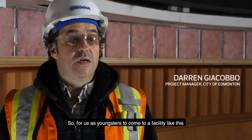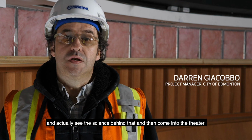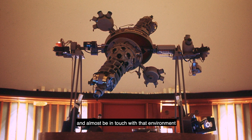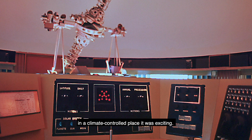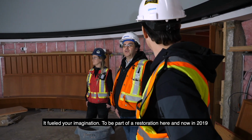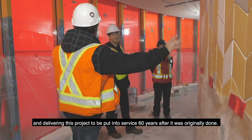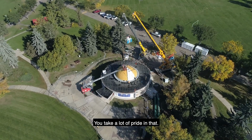So for us as youngsters to come to a facility like this and actually see the science behind that, and then come into the theater and almost be in touch with that environment in a climate-controlled place, it was exciting. It fueled your imagination. To be part of a restoration here now in 2019 and delivering this project to be put into service 60 years after it was originally done, you take a lot of pride in that.